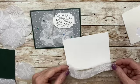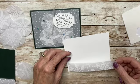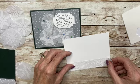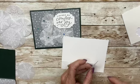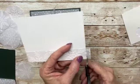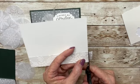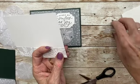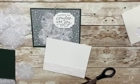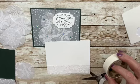Okay, so add that right here to the bottom edge. We're Judifying this card, and I just realized I cut this a little bit long. So guess what? I'm going to cut this off, flush with the edge. I should have done that before. Then I'm going to add those glue dots again to this end right here.